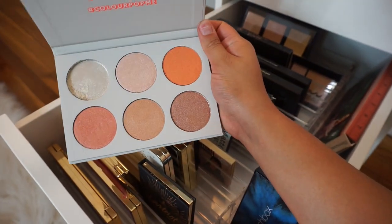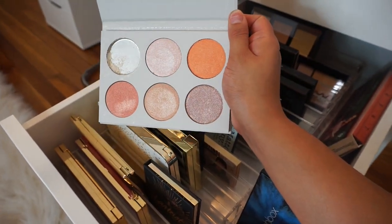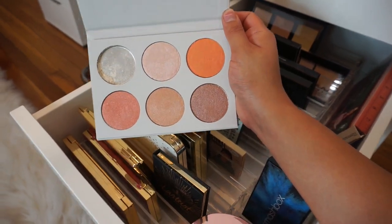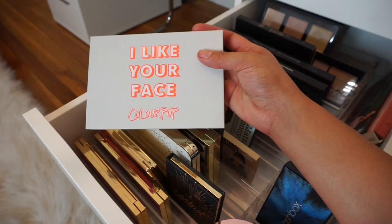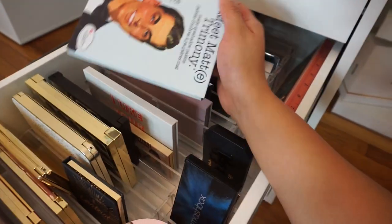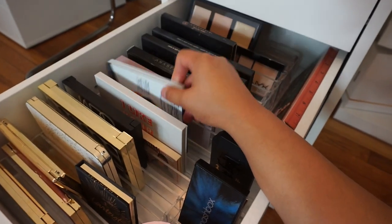Which came broken, as you can see. I swatched it, but I haven't used it yet. The one that came broken, the one in the corner there, was a pale one, so I wasn't that sad because I don't like pale highlighters. So yeah. Then this is my Meet Matrimony from Bomb Cosmetics.